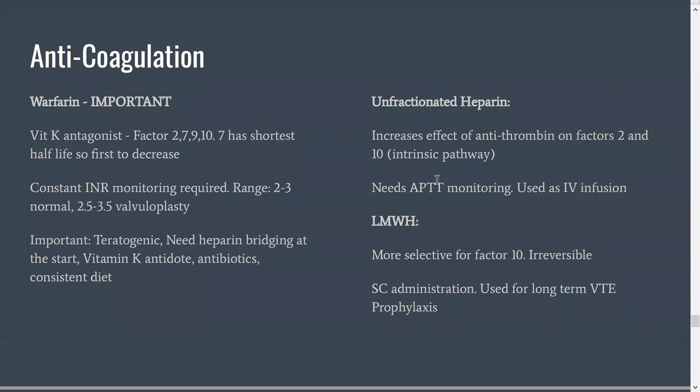So you'll need to give these patients heparin initially and then wean them off it. Vitamin K can be given as an antidote if they have too much warfarin. And then finally, you need to be careful of them taking antibiotics as well as their diet. Because if you change the level of vitamin K in their body, i.e. green leafy vegetables, this will impact the warfarin's effect on their coagulability state.